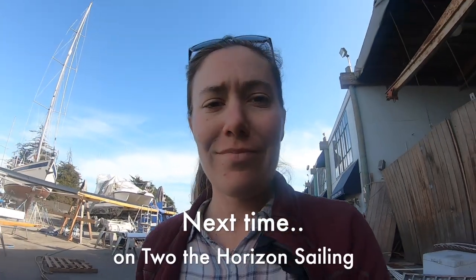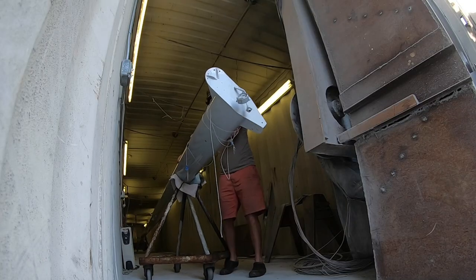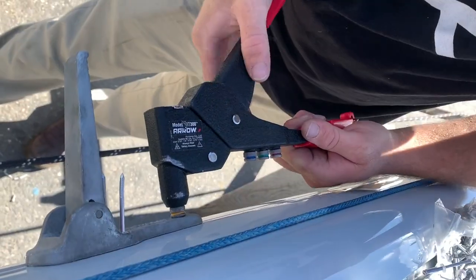All right, the mast is done. It is painted and we're gonna pull it out of the shed. We reveal our stunning new paint job, have a very special visitor, and get every bit of hardware back on the mast.